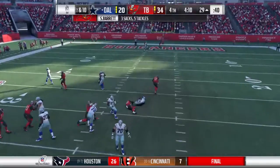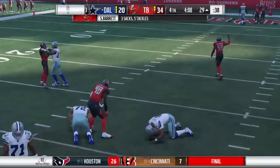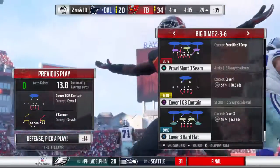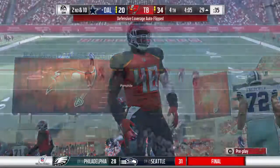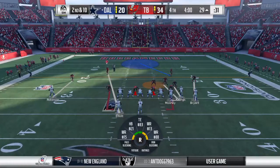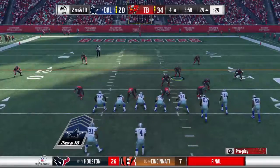And no escaping this time as he'll go down. They got him for a sack. Shaquille Barrett getting him once again, his 3rd sack of the afternoon. Brandon, I think you understand the type of afternoon this offensive line is having. It is a long one for them.